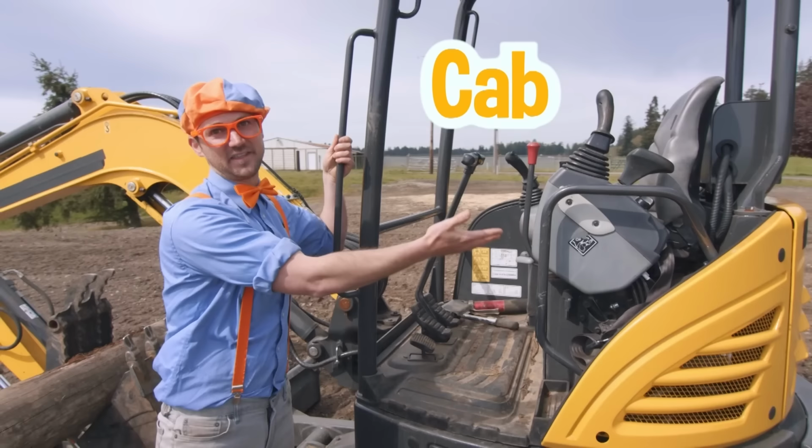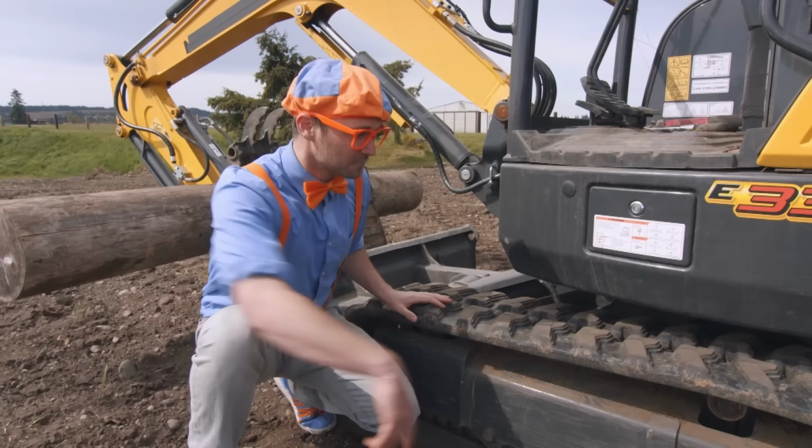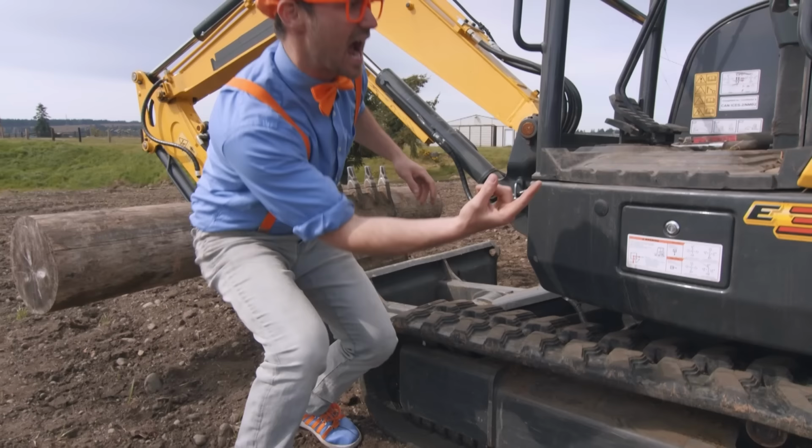Wow, there's so many controls in there. Oh, so cool. Hey, and look down here. Wow. Yeah, just like a bulldozer, this excavator has tracks. But a bulldozer's tracks are metal. And these, yeah, they're rubber, like tires. Wow, that is really cool. The cab can swing around. Yeah, did you see me swing around?